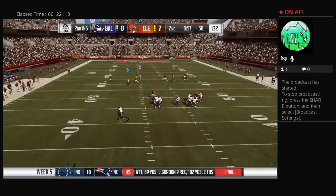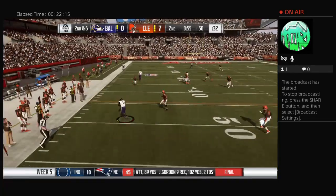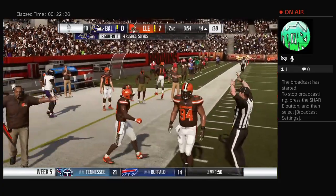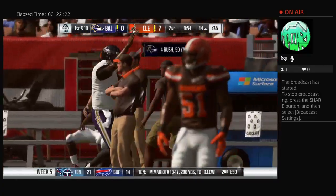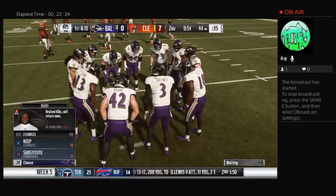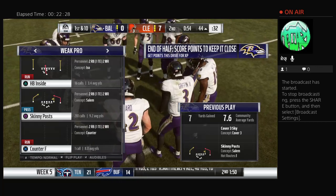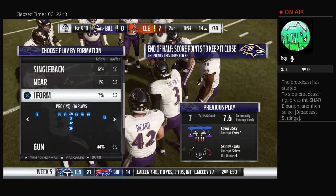From midfield now, here's Griffin being chased out left. Give him 7 on the tuck and run, and it'll get him a new set of downs. Well, he's proven real effective running the football. No one open, don't force it. Just get what you can, and that's what he's done very well in this game.